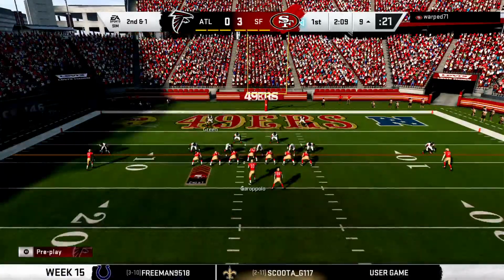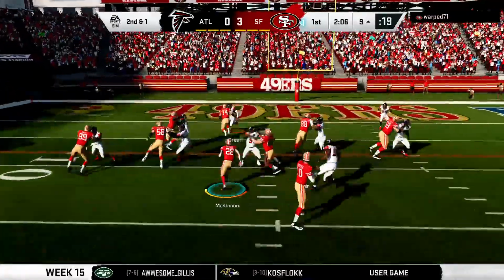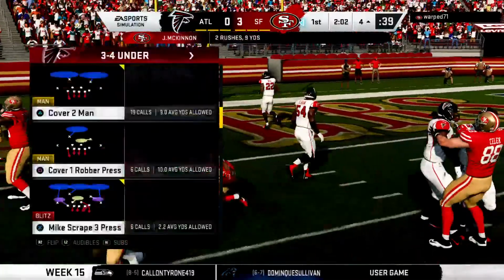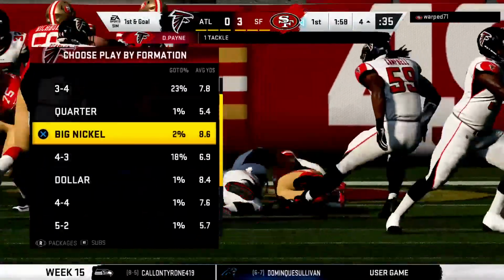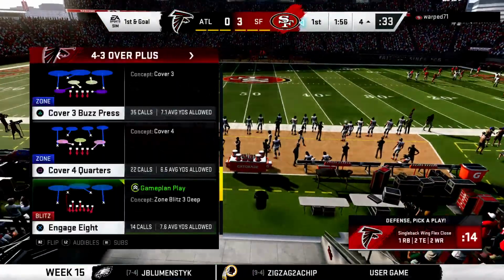Watch the run. 2nd down, McKinnon. And the stop will come inside the 5 at the 4. All right, Brandon, I know we're in the early going here, but those kind of runs are going to open up a world of opportunities for this offense going forward.